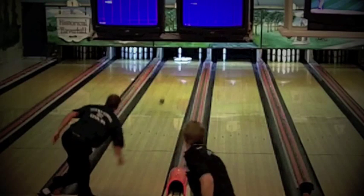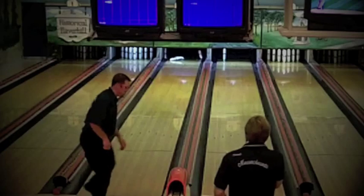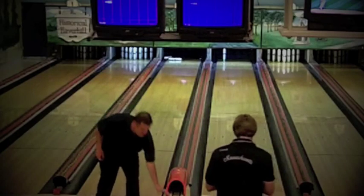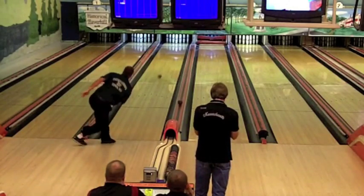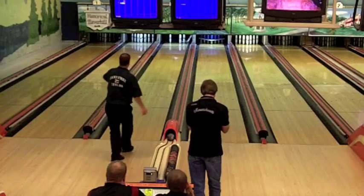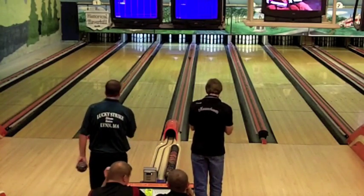Brian Crowell with another 10 box. And here you can see the slow motion of how that 2-10 goes. That pin just barely clips the 10 pin. But it's a spare for Shawn Baker. And he goes right ahead and throws the fill ball. He's got 7, giving him 45 through 3.